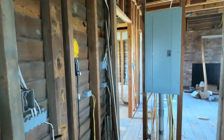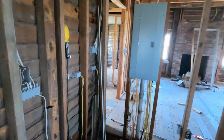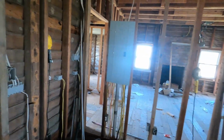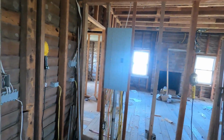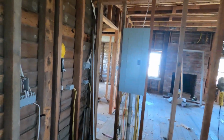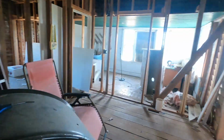But that's the reason we thought about putting those steps back, and we really wanted to put them back. But there's nowhere in the house to put the steps and make it work where it would lead up into the attic. So we decided not to do that. But here's Aunt Coors' room. Same thing.